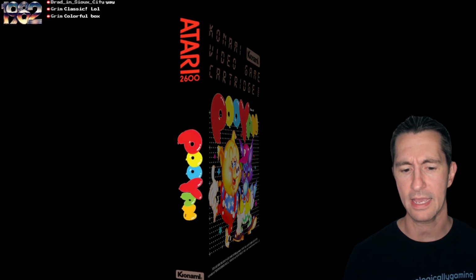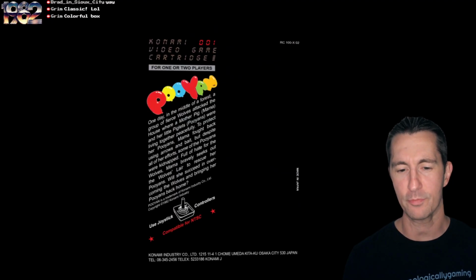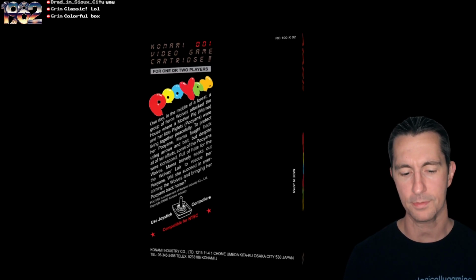You flip this over on the back, and it's actually kind of simple there. One day in the middle of a forest, a group of fierce wolves attacked the house where a mother pig, or mama, and her little piglets, Pooyans, were living together peacefully. You have to protect the Pooyans. Mama fought back using arrows and bait, so they're giving us the story on the back. That's pretty nice. And you can see it's for 1 or 2 players.